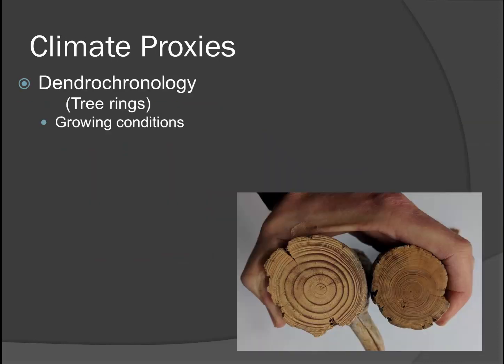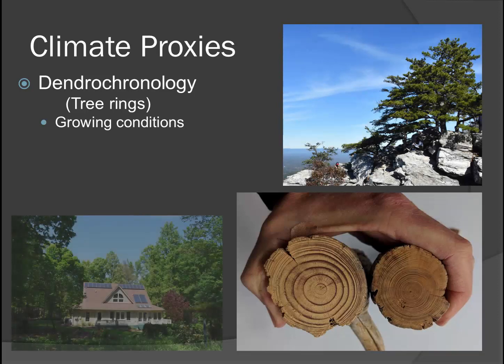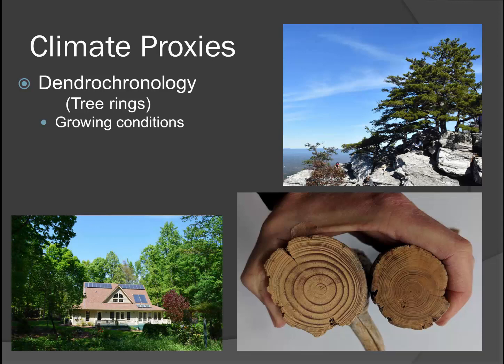Dendrochronology is another tremendously useful way to get climate information when we don't have specific records. Here are two branches from a Virginia pine tree. One of these branches came from the mountains near Stokes County, North Carolina. Another one came from my backyard in central Guilford County, North Carolina. You can see one clearly had much more favorable growing conditions. The thicker tree rings account for the fact that the tree grew much more quickly under more favorable conditions. From this, we may be able to understand a bit about the climate and the weather in those locations.